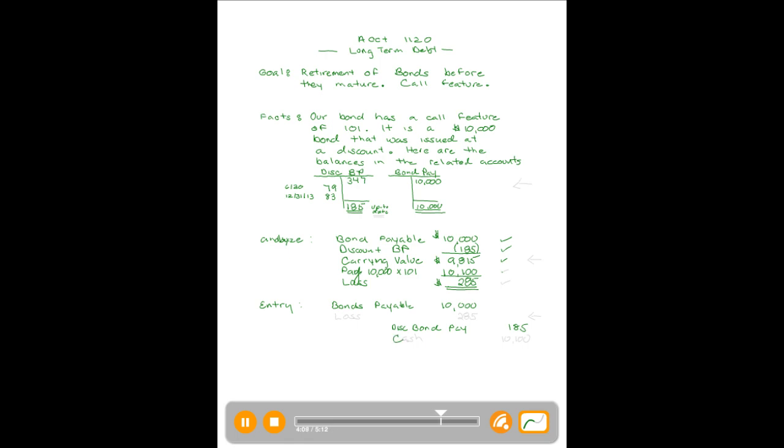We're going to write a check for $10,100 to get rid of this. And losses are like expenses. We have debit balances. I'll record that for $285. Check the math and you'll see what our journal entry balance is.